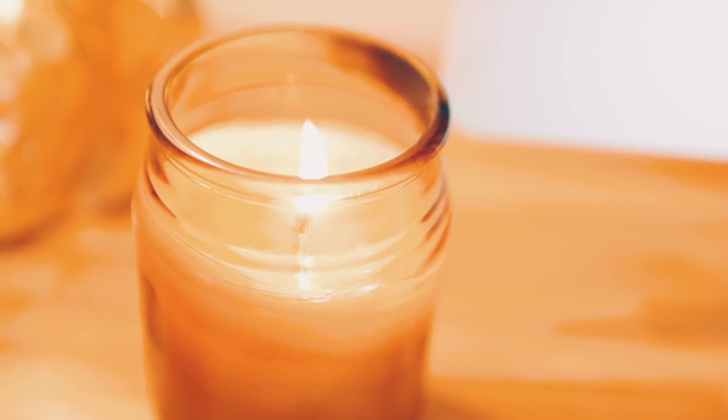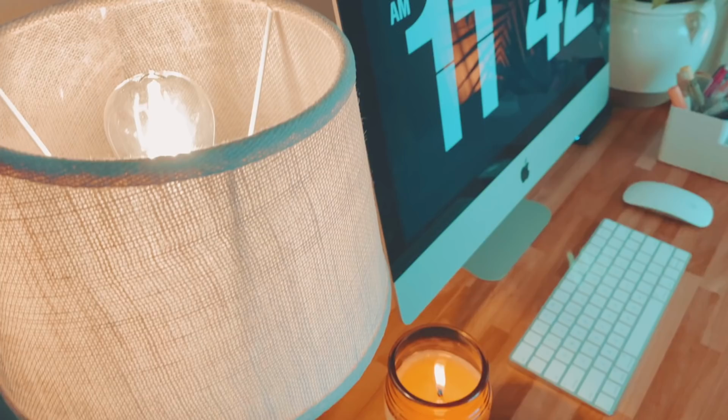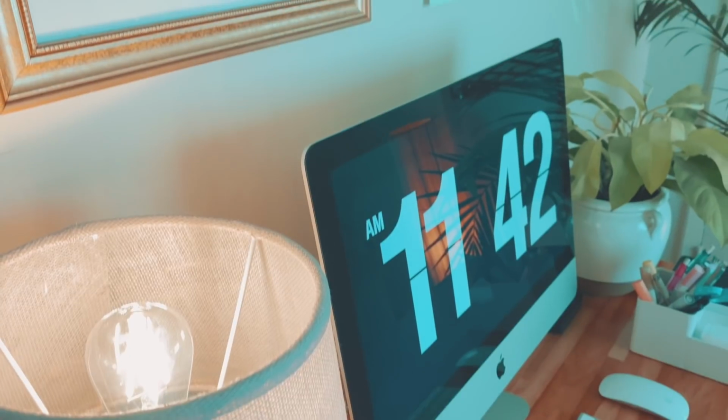Now, on my last room makeover, so many of you were so upset about the fact that I wasn't allowed to light candles at my parents' house, and that was simply because my mom is really paranoid about house fires, so she would prefer if I didn't, which I was fine with. Now that I live in my own apartment with my own roommates, I can light candles as much as I want to, and you'll be happy to know that I light a candle almost every single day.